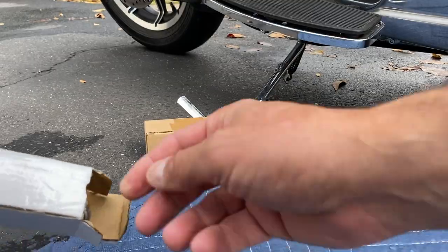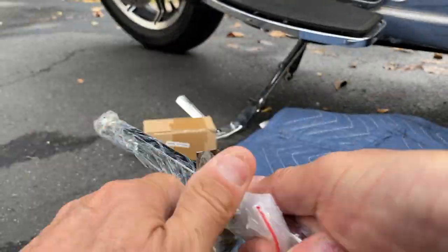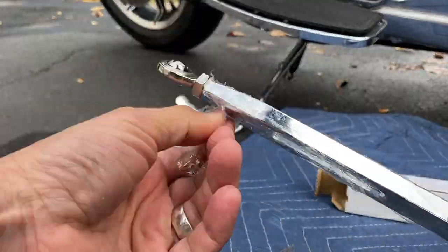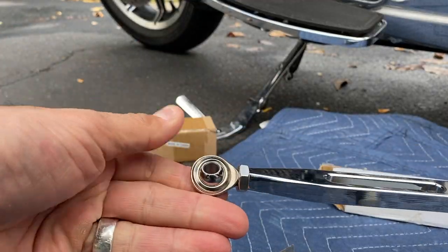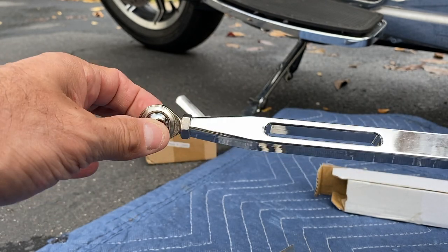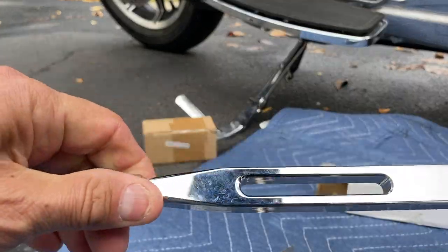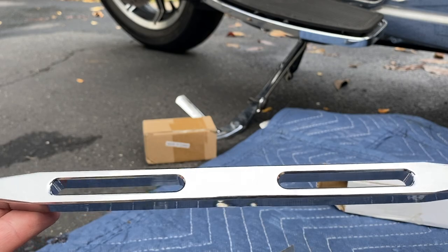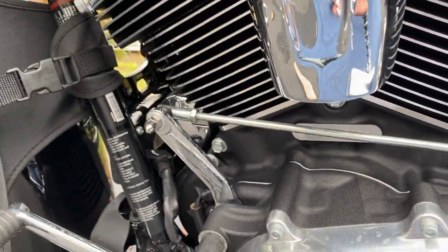Hardware, of course, all the hardware needed. This is the linkage itself. These ball joints, as you can see, have some play to them. So I guess that gives flexibility for the whole linkage not to snap off. It's got a bolt that you can change the length of the whole thing. Simple, chrome, nice replacement for this boring piece of metal right there.